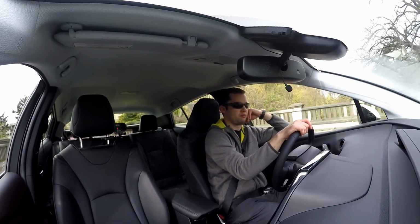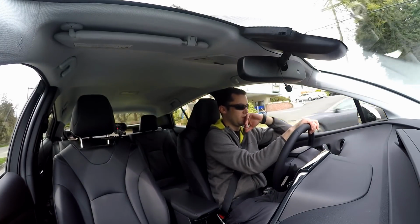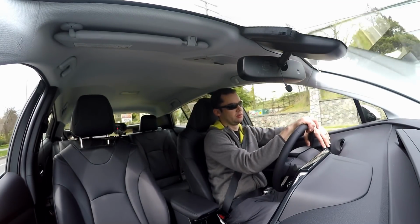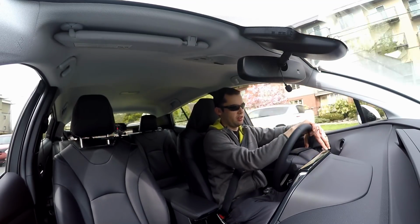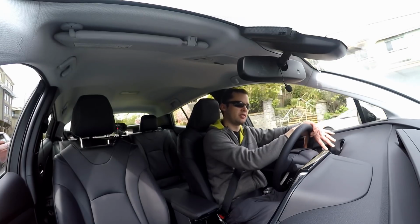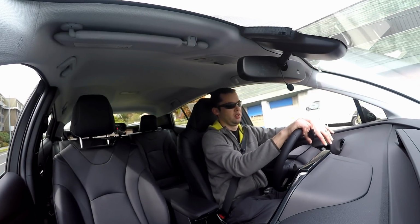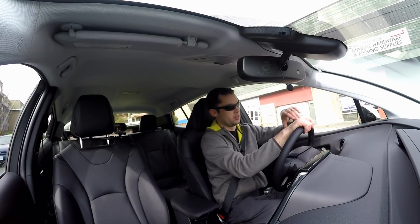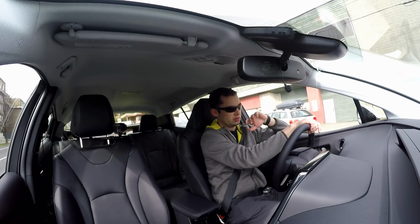Now, would I buy this? Okay, let's talk about why you would buy this. So first off, there's a lot to say about brand trust. And General Motors, for a lot of people, is not a trusted brand.